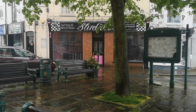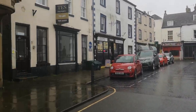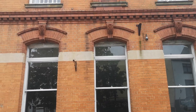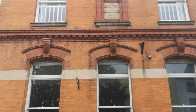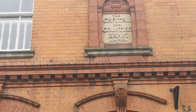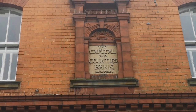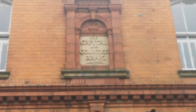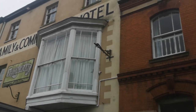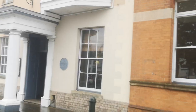Hey? Oh, that one up there. Yeah, I don't know if I can zoom into it, but we'll try. What Keely's pointing out is the Capital and Counties Bank Limited. Don't know if the camera's going to pick it up. Just see if I can. So you might be able to see that. But it is raining as well, so this weather is just absolutely ridiculous.